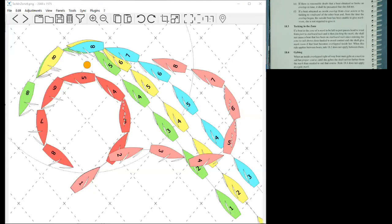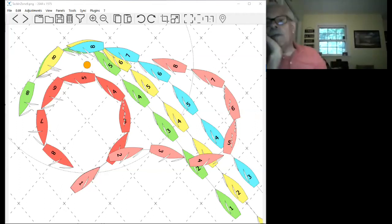JC, are you talking about coming in to the mark on starboard tack or on port tack? Either way, if I'm coming on port tack, certainly what I said is true. But I think even if I'm on starboard tack, I want to make a wide turn into it.